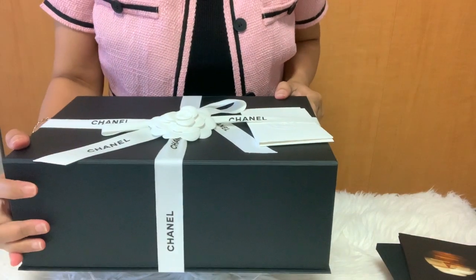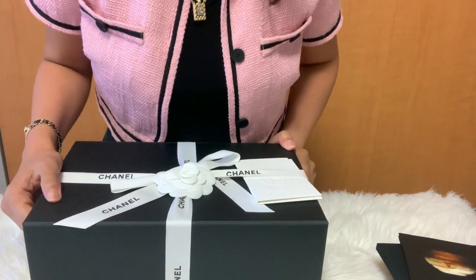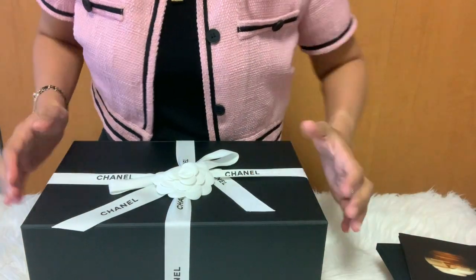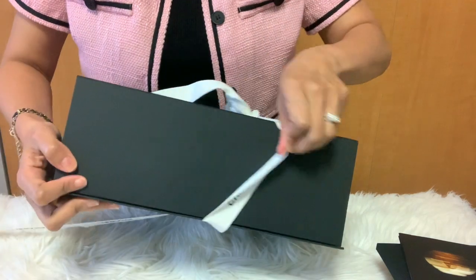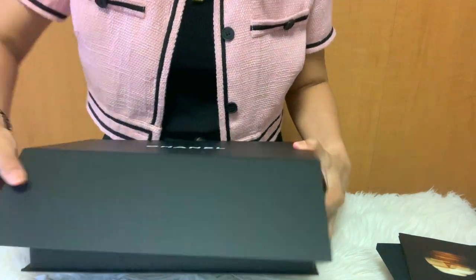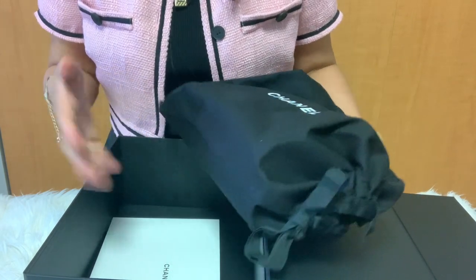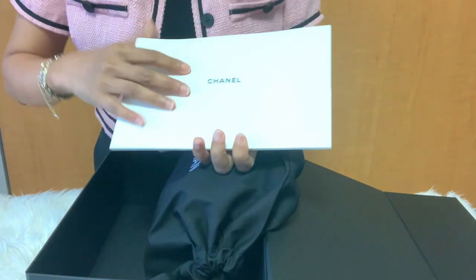Last but not the least, the most exciting part of my unboxing is this box right here. I bought it when it first came out. It's from 21S collection. So here's the receipt. Let me open it. I'm so excited. Oh wow, I'm surprised that my SA didn't wrap it inside. Like there's no protective tissue. Okay. So here's the booklet.